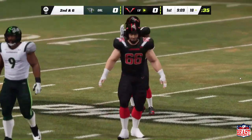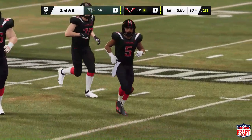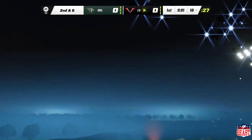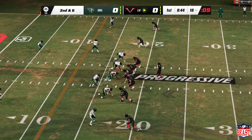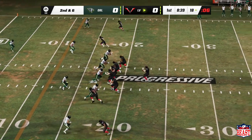It's a pickup of 4, and it'll bring up 2nd down. Well, that call makes sense because they've been throwing it well on this drive, and once again, they show passing formation, showing the shotgun. Then they ran out of it. That's a nice play by them defensively, though, to hold it to a short gain. The run got 4. Now they deal with a 2nd and 6.